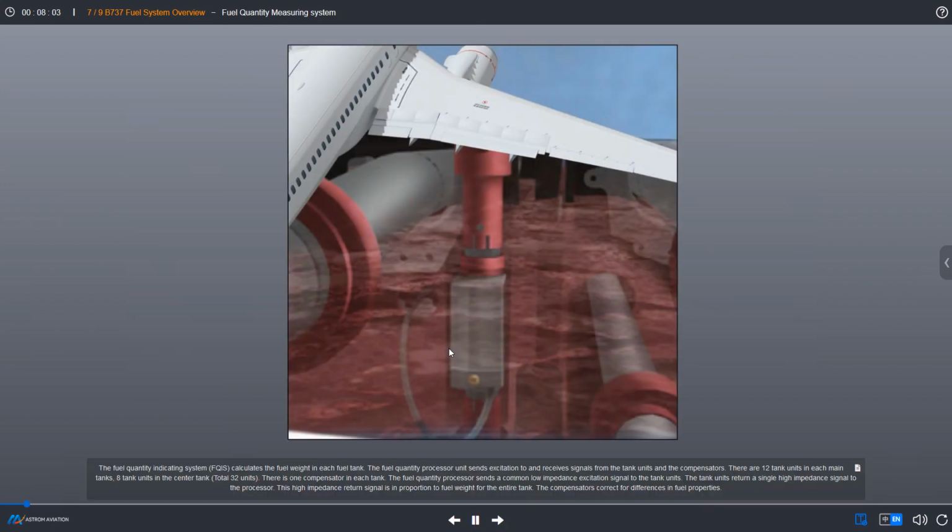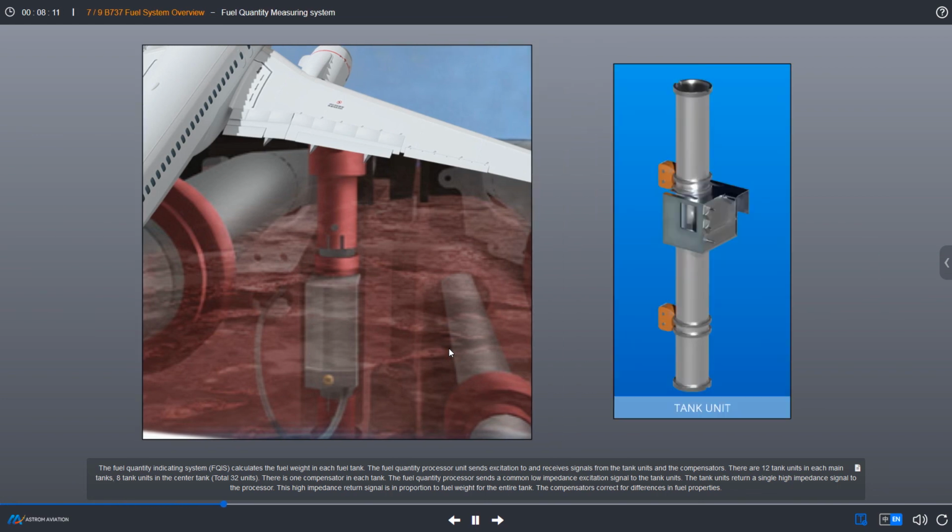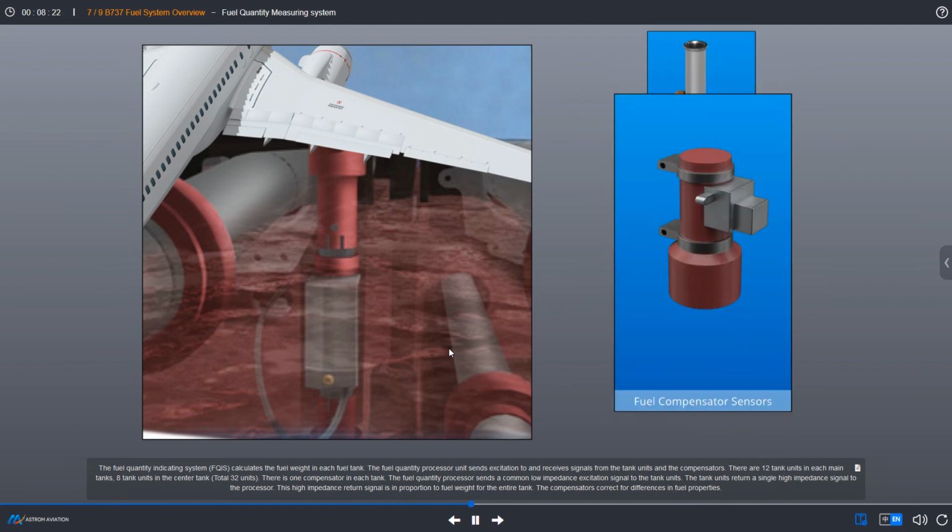The Fuel Quantity Indicating System, FQIS, calculates the fuel weight in each fuel tank. The Fuel Quantity Processor unit sends excitation to and receives signals from the tank units and the compensators. There are 12 tank units in each main tank, 8 tank units in the center tank, total 32 units. There is 1 compensator in each tank.